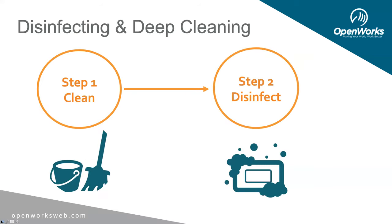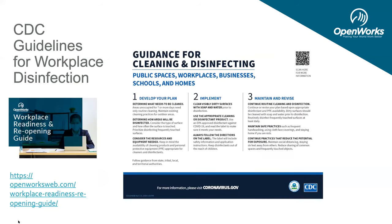The Center for Disease Control provides excellent guidance for those seeking information on disinfecting in their workplace, businesses, schools, and homes, and regularly updates their website with relevant content. This three-step process listed here can assist you in developing, implementing, and maintaining or revising your individual plans as needed. You can find this information at www.coronavirus.gov. Next slide, please.